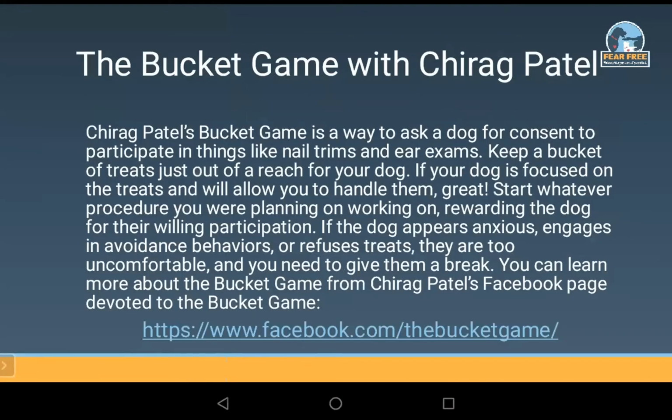So I like teaching behaviors in a variety of different contexts in different locations so that the dogs can generalize the behavior more easily.